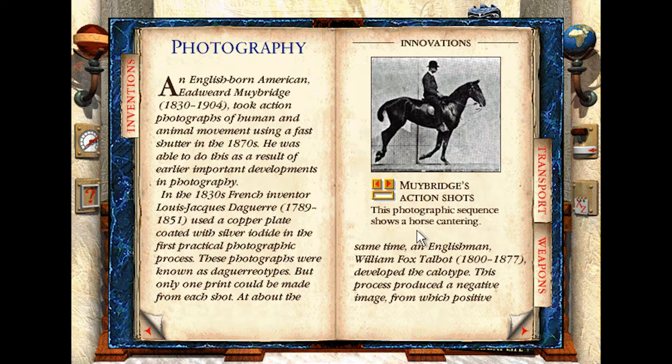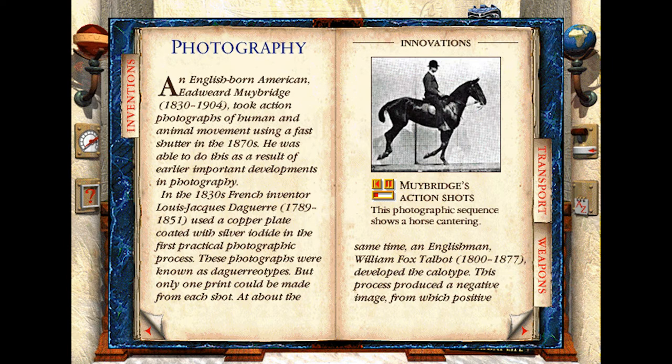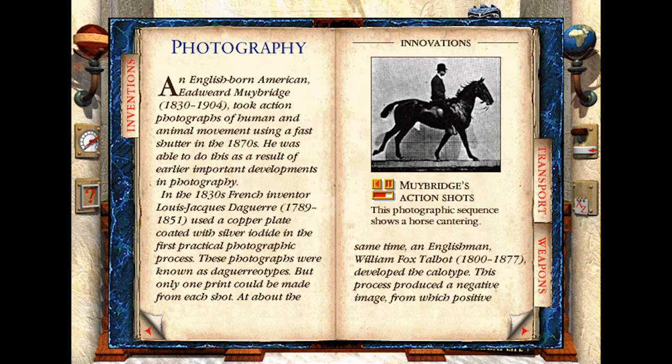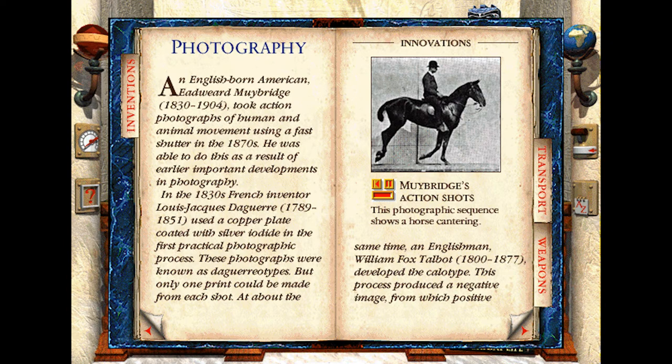Edward Muybridge took this sequence of photographs in the 1870s. They proved for the first time that a horse lifts all four hooves off the ground at once when cantering. Muybridge showed his photographic sequences using a projector to give the impression of movement. This was an important step towards the invention of the movies.